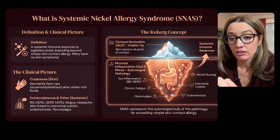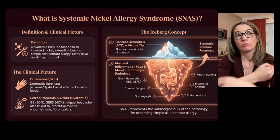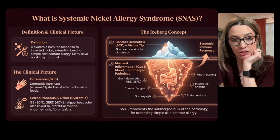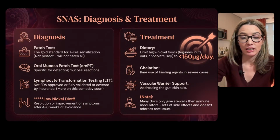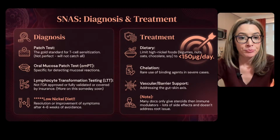Okay, so that's systemic nickel allergy. So you've got mast cells, mast cell activation syndrome. Your mast cells are super sensitive. They've got PTSD, I hope it's okay that I'm using that term lightly. I probably shouldn't. But yes, your mast cells are super sensitive, and then you have potentially developed a sensitivity to nickel.